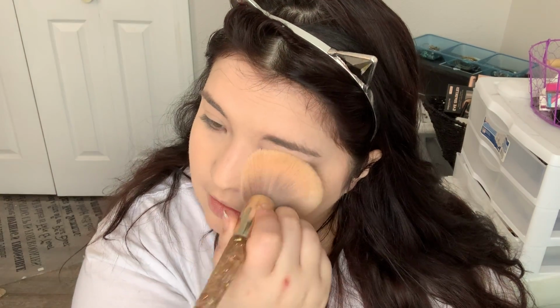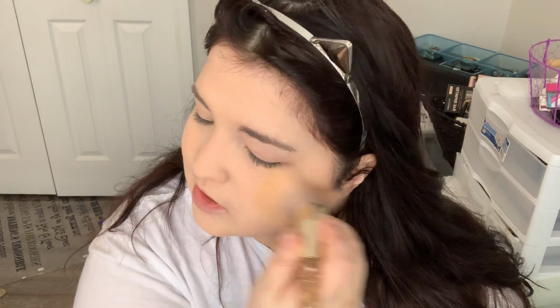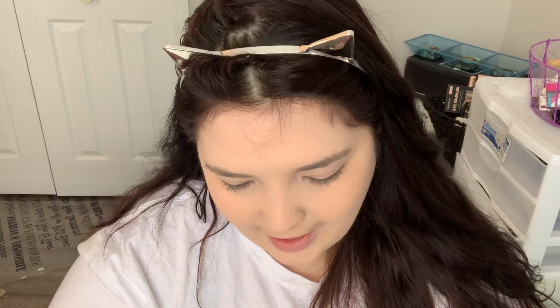And I like translucent powders that are white because they don't add a color to the skin, and I have very fair skin, so when I add a powder that has color to it, it tends to darken my skin and it looks not natural, so I do prefer translucent powder if I'm going to use a loose powder. And I feel like it makes the skin look very blurred. You can tell it looks blurred and it feels softer to the touch. So I like this powder.